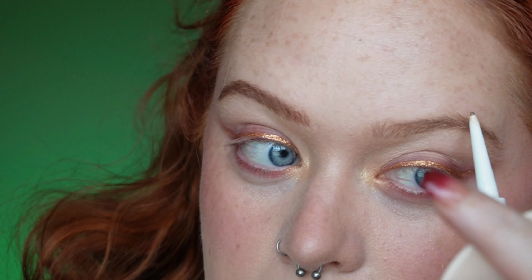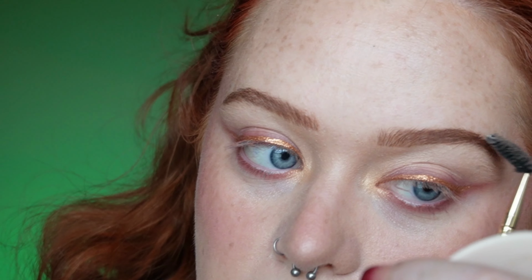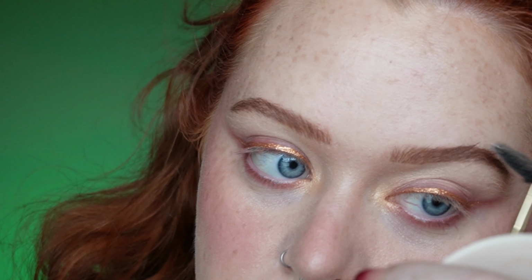I like to keep my brows a little unkempt, so there's brow hairs under here, there's some patches over here, but I like to keep it looking natural, so let's not go back to block brows. Thank you so much. And the brow gel does have hold to it. It's not just color depositing, but there is enough hold that it's going to keep your brows in place.